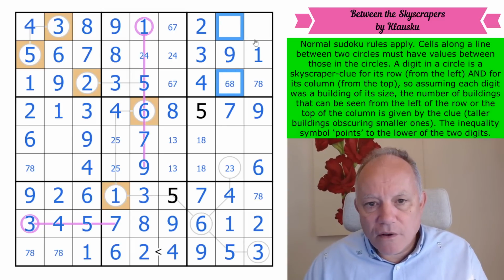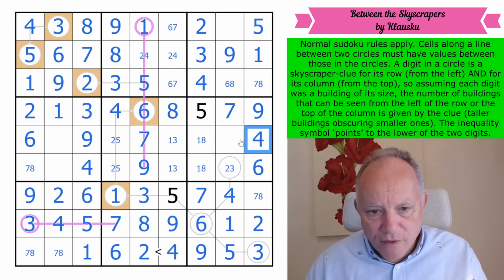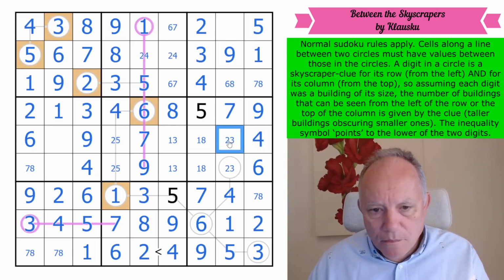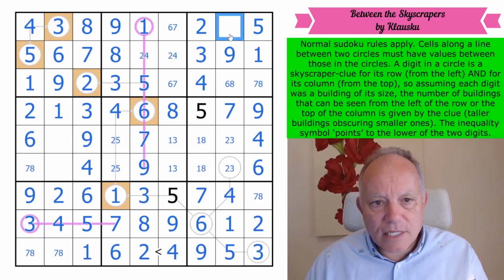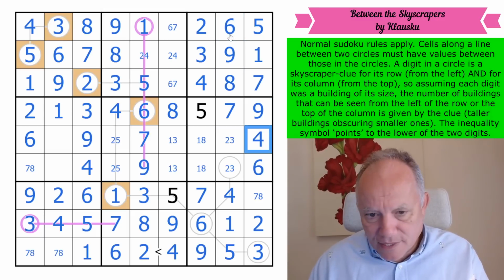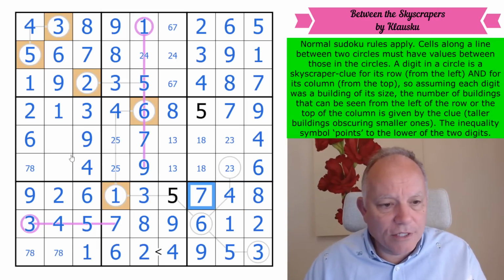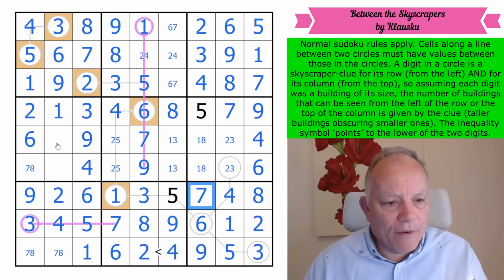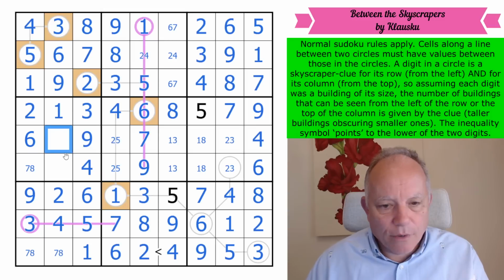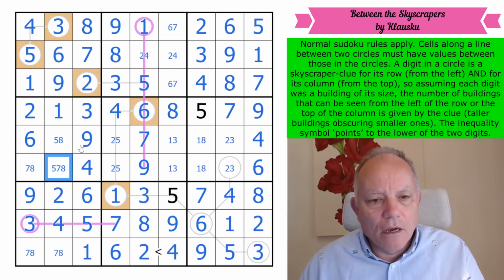Now we've got a 5. Got to go up here in the corner. That's a 4 in the column. 2, 3 pair. 6, 8 pair. No, that's a 6. That's an 8. That's a 7. That's going to fix 8 here, which I could have done from that 7 ages ago. Now we are very nearly finished, quite excitingly. 5 or 8, 5, 7 or 8. That's the candidate marking.